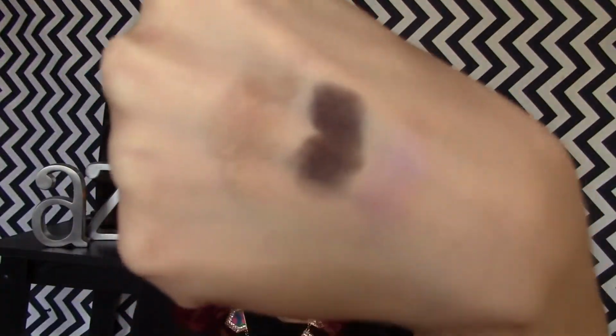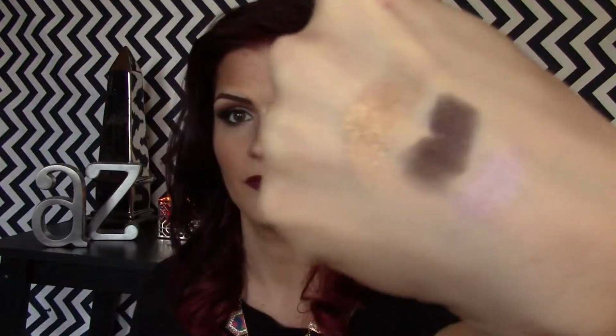This one is I'm Getting Sunburned. Just looks like that. It's got this really great pinky color, and then this sort of deep brown, and then this really nice iridescent gold color. Those are the swatches right there. Really beautiful. And you can create a whole look with just one little palette.